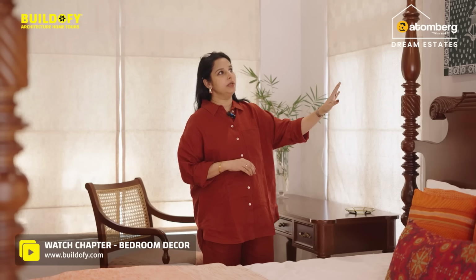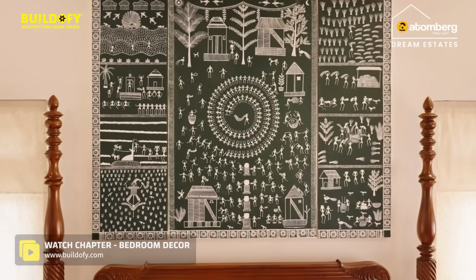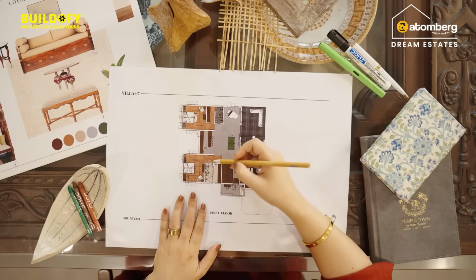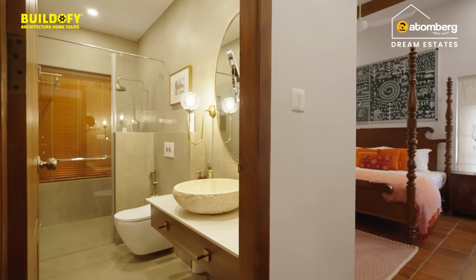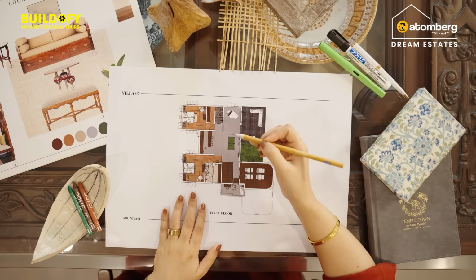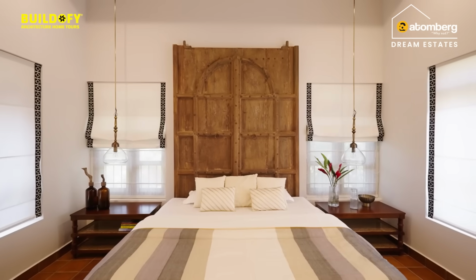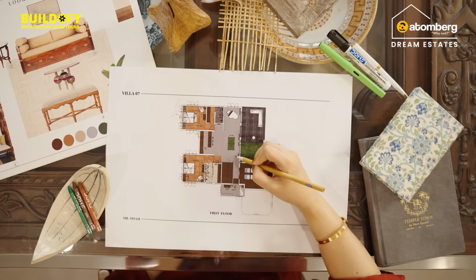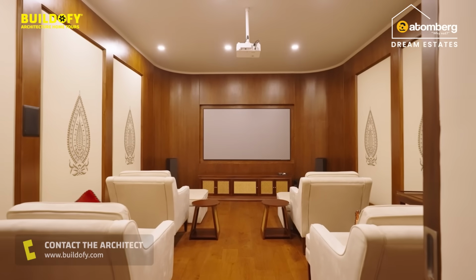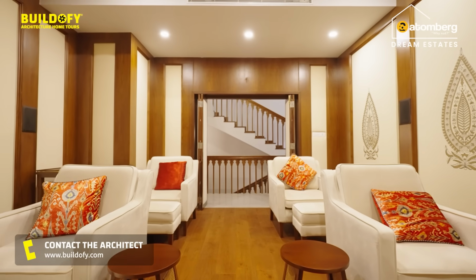And as you all know, Worli painting is from Maharashtra and is supposed to be one of the oldest art forms in the world. It also has a very functional yet aesthetic bathroom as well. On to the right hand side, we have another bedroom, where the major statement piece here is the headboard that we had actually sourced from Jodhpur. The entertainment area then leads into a very quaint functional home theatre meant for 4.